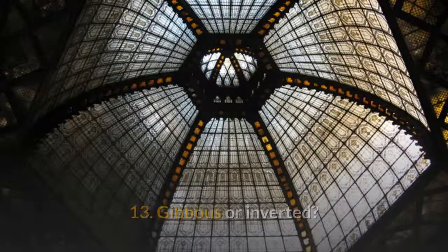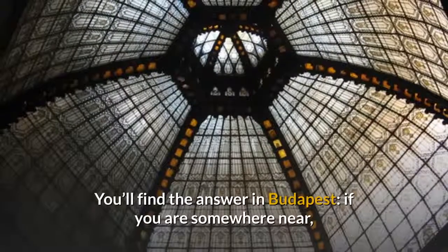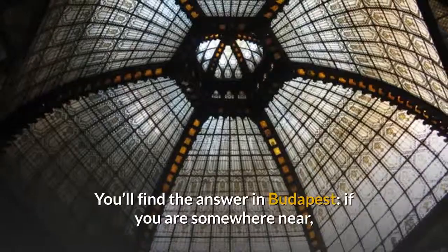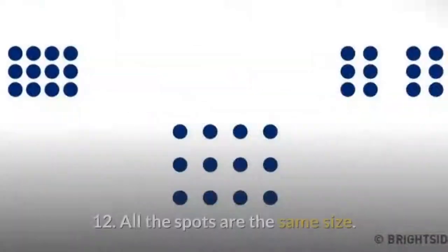Number 13. Gibbous or inverted. Do you think this picture was taken from the inside of buildings or from the outside? You'll find the answer in Budapest. If you are somewhere near, don't forget to visit the Paris courtyard.